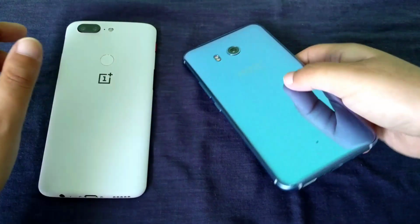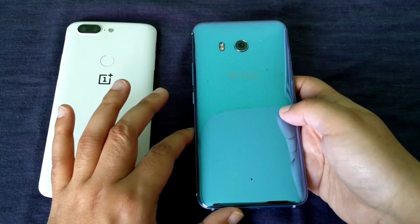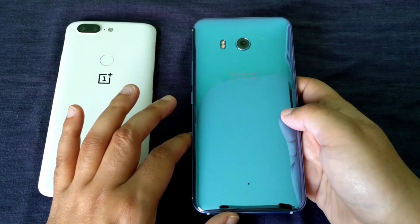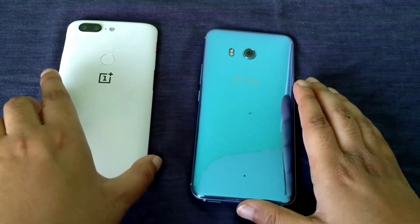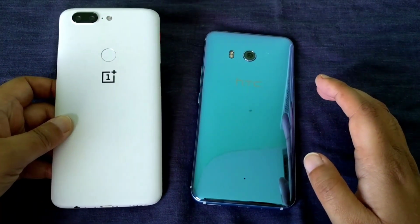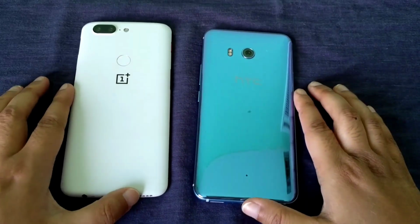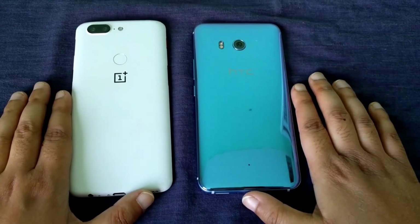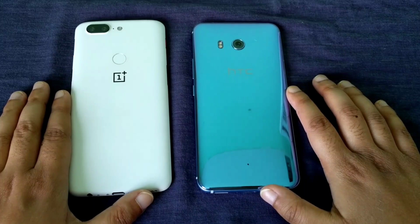Now, going based just aesthetically, I would give the edge to the HTC U11. I just think this is a beautiful device, and it's one of the more unique looks that came out last year, whereas the 5T is a more traditional look, not really anything flashy about it. It's pretty bare. I do have the white model, which is, to me, a lot nicer than the black model that came out. But yeah, just going off of pure aesthetics, definitely the HTC U11 takes it on this one.